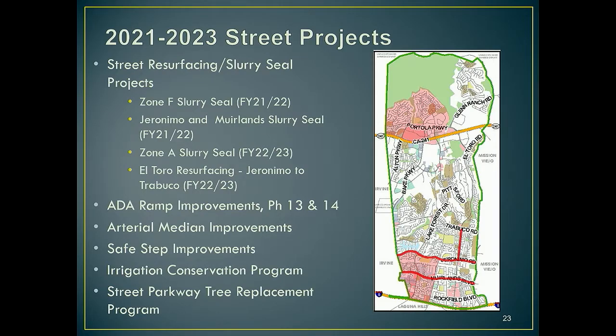We also have ongoing projects like our ADA ramp improvements. The federal government has us on an ADA transition plan. So we're constantly upgrading our ADA ramps at the intersections to meet the federal standards. So we have a process to go through the city to do that. We usually fund that with CDBG funding.